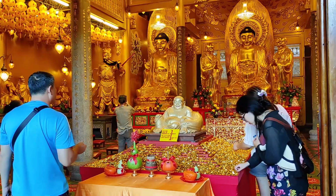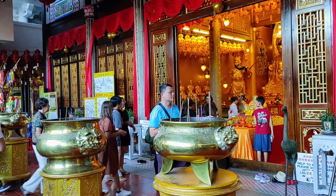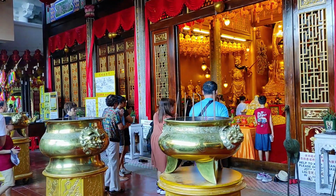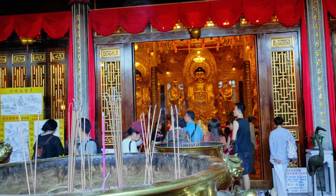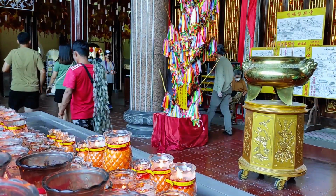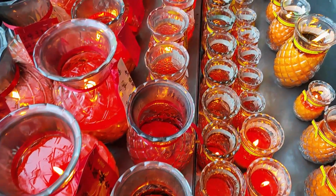Another main tradition is burning incense sticks. Worshippers light incense and place them in large burners as a symbol of respect and to carry their prayers to the heavens. Visitors also light candles in the prayer halls as a symbol of enlightenment and to remove darkness from their lives.